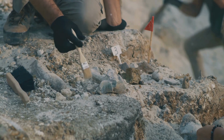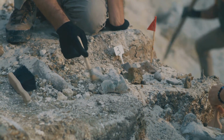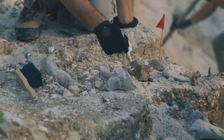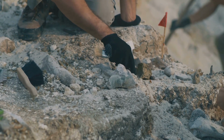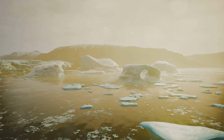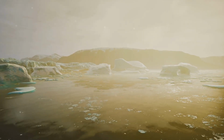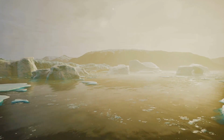Today, the evidence of this bygone era lies scattered across the continent, frozen in time. Paleontologists have unearthed fossilized trees, leaves, and even dinosaur bones, offering glimpses into Antarctica's ancient past. These discoveries paint a picture of a vastly different world, one that challenges our perceptions of this icy land.